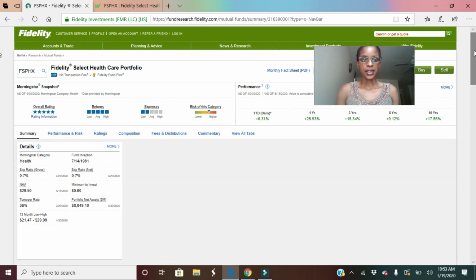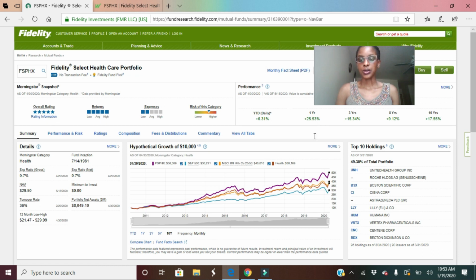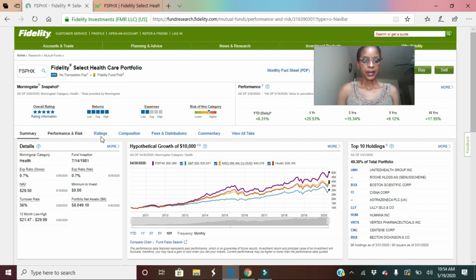Now, this Fidelity Select Healthcare Portfolio, you can see when I zoom in here that for this year, they've actually made 25% profit. So that's really good. And in the last 10 years, they usually average about 17%. The lowest amount is actually 9% in the last 9 years. When you look at the expense ratio, it is about 0.7. And let's look again at the ratings.